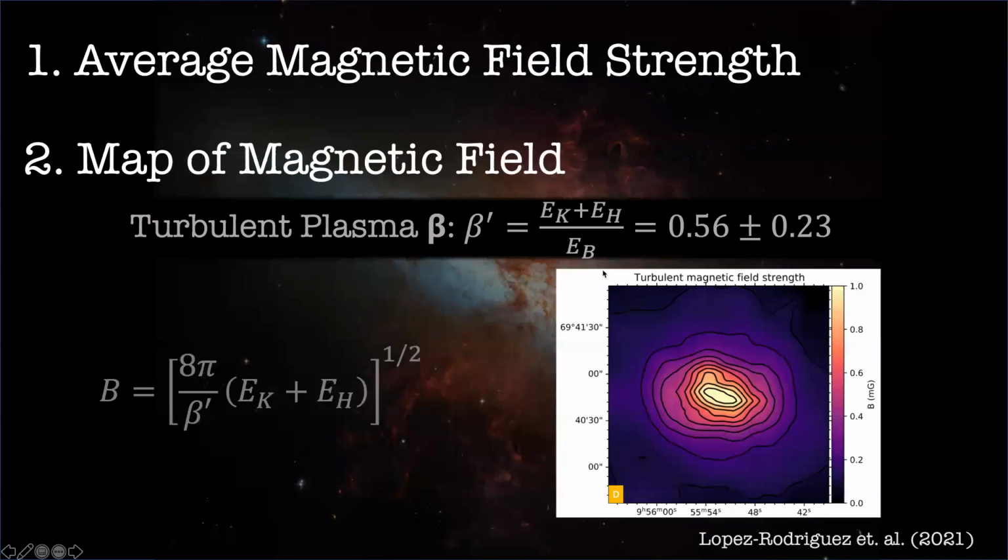So the second step is we look at the global balance between the gas energy and the magnetic energy. We calculated the turbulent plasma parameter called beta prime, which takes into account the kinetic energy and the hydrostatic energy of the gas, divided by the magnetic energy. When we calculated this for the average value, we find that the magnetic energy actually is 2 times larger than the gas energy, which means the magnetic field is dominating the dynamics, at least in the core region.